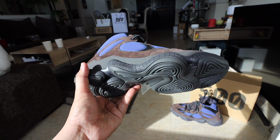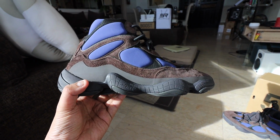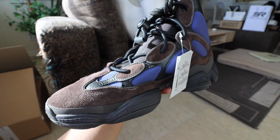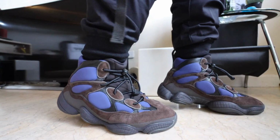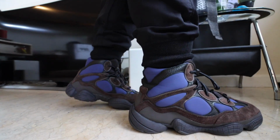You have an extremely padded tongue and collar to give you ankle support and overall comfort, and you have this different lacing system. Now, usually if you take a look at the Yeezy 500s, it is your typical lacing. This is some sort of bungee cord lacing, which I first saw personally with the Yeezy 700 MNVN. So if you take a look at the MNVN, it uses the same one. So you just pull this if you want to tighten it. You pull outwards if you want to loosen it up. And it's the same thing that you get with this one. So it is actually easier to put your foot in and to take your foot out. So it's kind of like easy access going on.